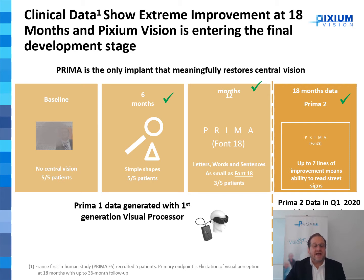The latest clinical data show extreme improvement at 18 months. Indeed, the Prima system exceeded its primary endpoint and demonstrated successful letter recognition in the central retina area where there was no vision at all prior to treatment. In other words, the Prima system demonstrated up to 7 lines of improvement, which could translate to the ability to read street signs. Prima is the only implant that meaningfully restores central vision and which addresses dry AMD, a disease with no current therapeutic option, representing a $1.5 billion initial market potential.